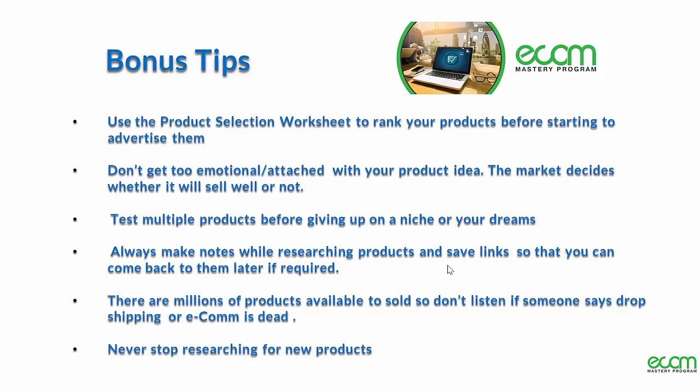As I said before, there's millions of products that are available to be sold. So don't listen to anyone who's telling you that e-commerce is dead, dropshipping is dead, and there's not much left in there. There's always opportunities in the market. There's always new products coming into the market that no one is selling, and you can go there and make a killing out of that. So don't listen to the naysayers. Just keep working hard and keep plugging away with different products, and one day you will hit a jackpot. So do not listen to the naysayers. That's going to be a big advice.